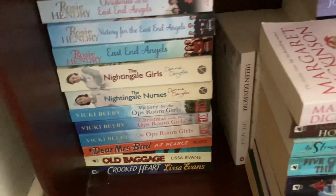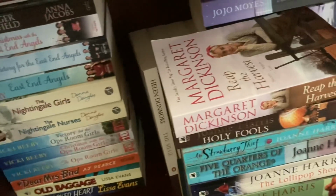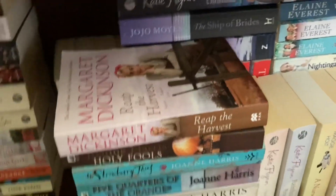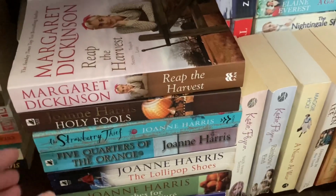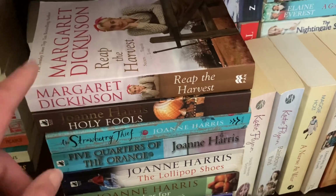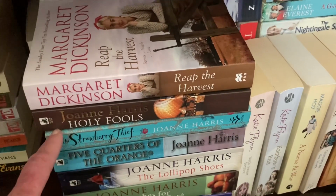I love them. So what I'm thinking is actually I do know what I'm going to do. Then we've got a Margaret Dickinson book, which I fitted up purely on that pile, which I got given last month. Holy Falls by Joanne Harris.